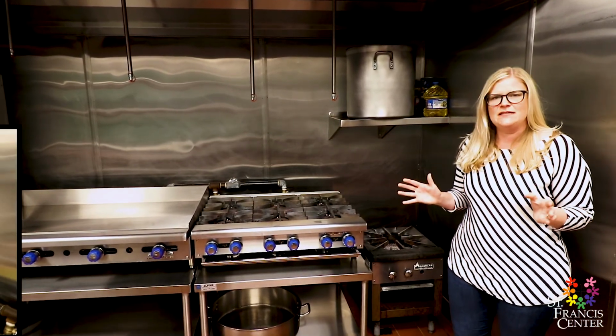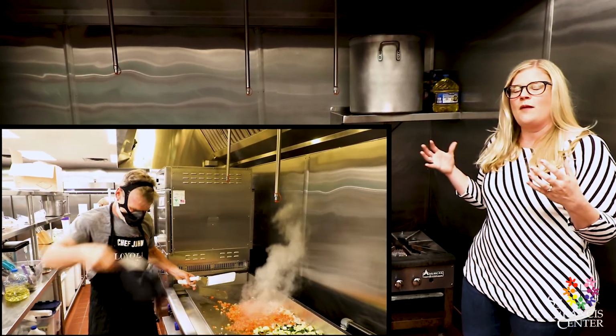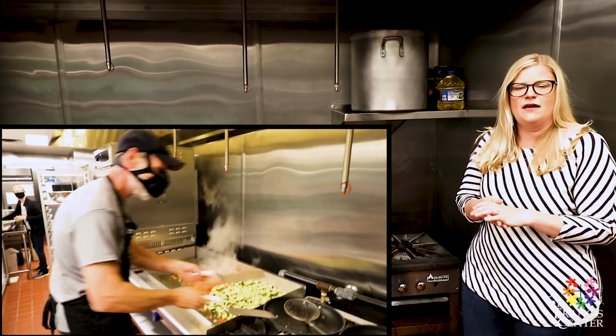So one of the changes that you can't actually see in the kitchen, but it is going to make the biggest difference for our staff and our volunteers, is having proper ventilation for the size of the space here in the kitchen.